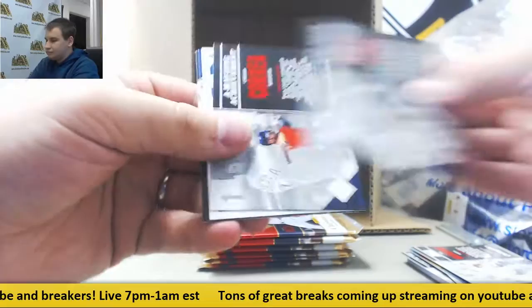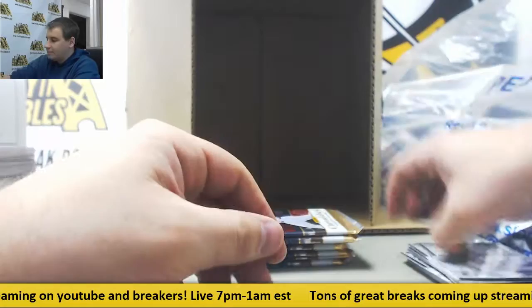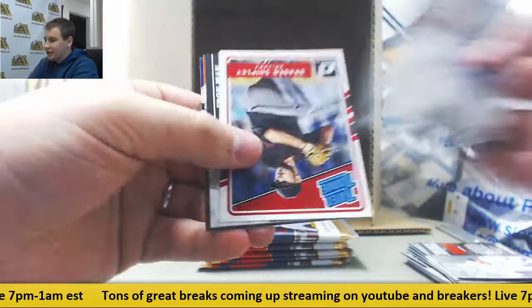For the Dodgers, nice hit here. 15 to 25, Jock Peterson. Blue parallel auto. Yeah, Kluber has to be in the top five. Sale has to be up there. Obviously, Kershaw.